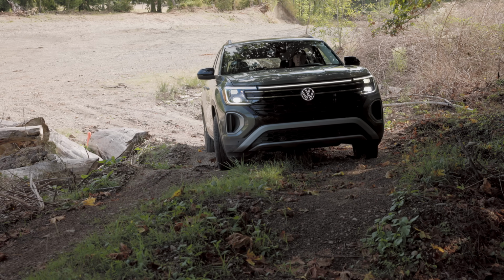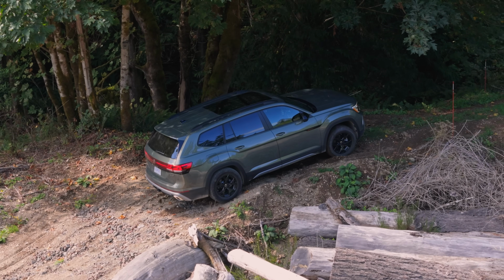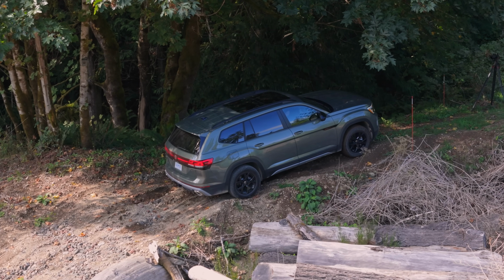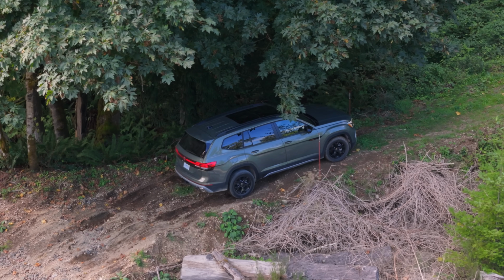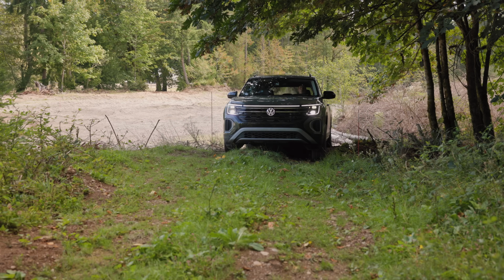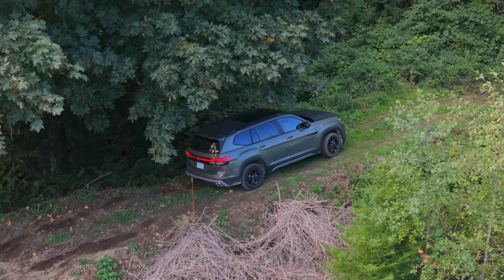Got a little bit of traction issue here. Let's climb up, but that Borg-Warner all-wheel drive system gets the job done, I think. Come on, there we go. Move forward. We're getting a little bit of that traction system shifting power around. It's doing a good job. Okay, it is decent when the job isn't too hard.